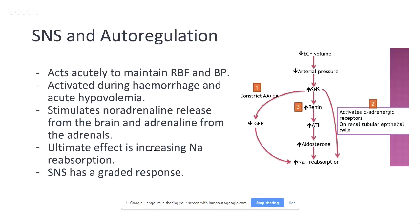Okay, so you have sympathetic control of your kidneys as well, which basically acts acutely, so when you have hemorrhage or other types of acute hypovolemia. That's activated by a decrease in sodium and water excretion, and it inhibits your sodium reabsorption in the proximal tubule, in your thick ascending limb and loop of Henle, and it activates your adrenergic receptors. It also stimulates your renin release and angiotensin II formation. And it stimulates noradrenaline release from the brain and adrenaline from the adrenals to cause vasoconstriction as well as an increase in your heart rate. The ultimate effect is just increasing sodium reabsorption.